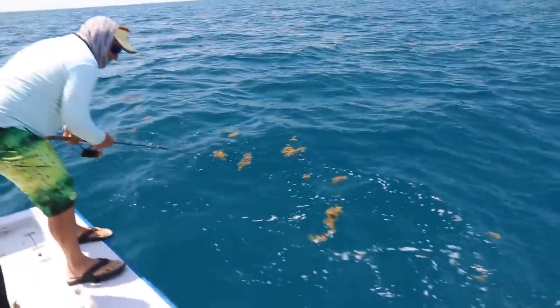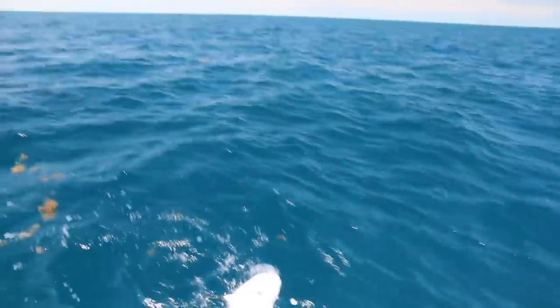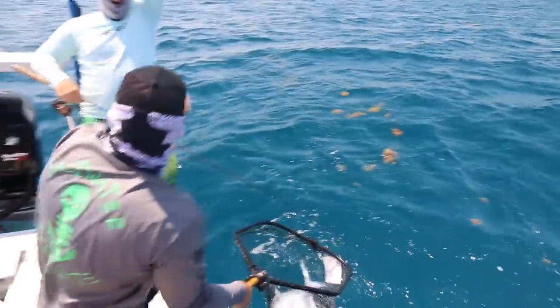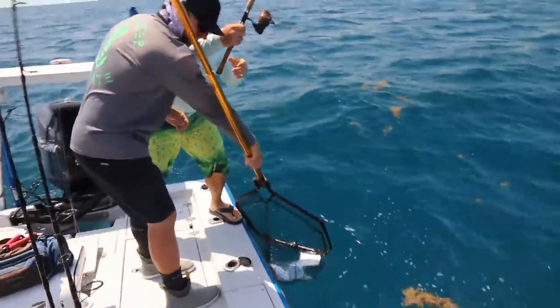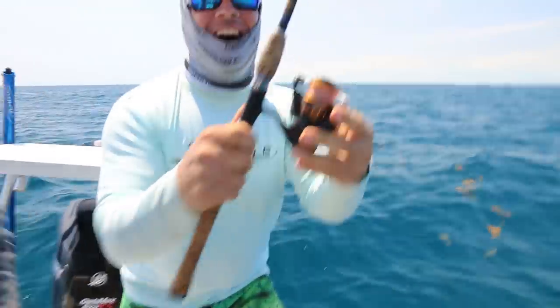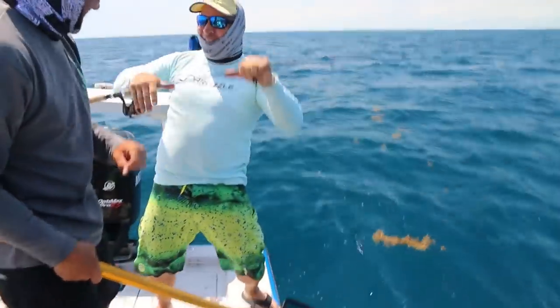There's a net. Oh my god! Oh my god! Oh my goodness, Brian! Hey, did I not say if you drift a shrimp box, you might get lucky and catch one? 25 on the Daiwa. And the sailfish rod. This is the sailfish rod.